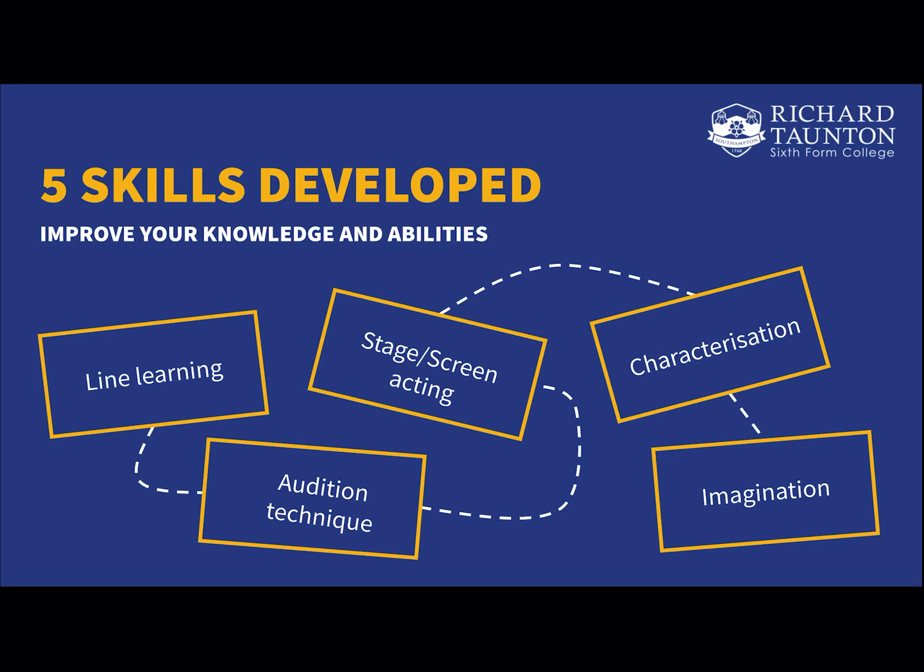You'll be developing communication skills, collaboration skills, listening skills, spatial awareness skills, working as a team. So there's so much to learn that not only can be applied in the industry, but also can be transferred into other careers and industries if you wish.